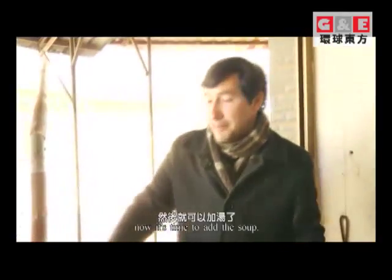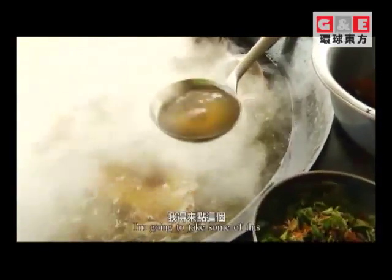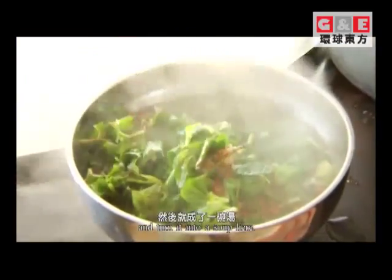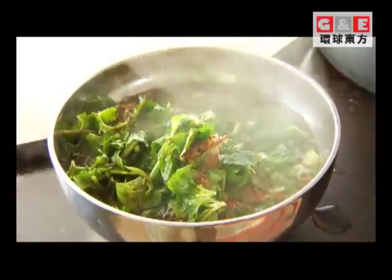Okay. I have some ingredients in. Now it's time to add the soup. I'm going to take some of this and turn it into a soup here. It's all beef broth. It's very tasty.